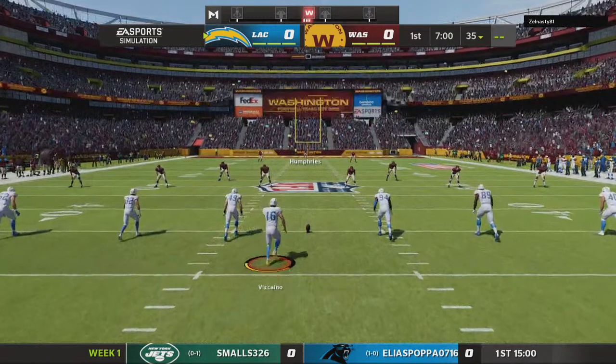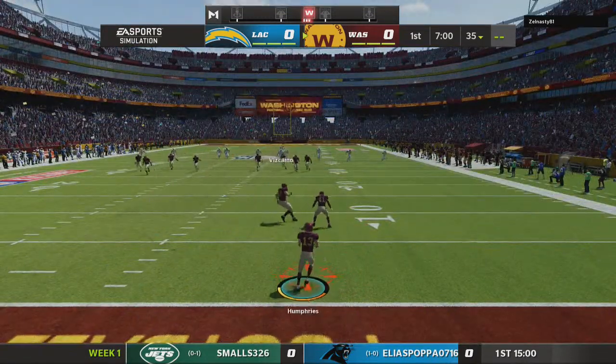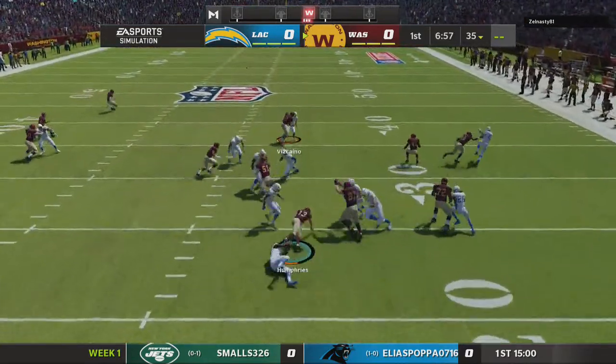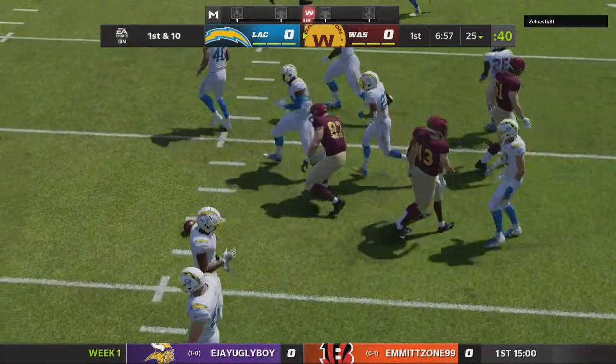The ball on the tee. We're set for football. And we are underway from FedEx Field. Now it's Adam Humphries on the return. And he'll be stopped up at the 25.